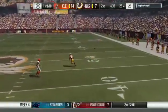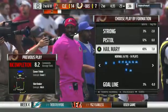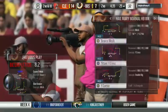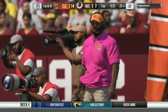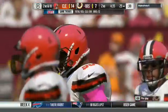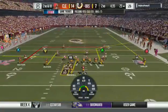Cousins, his throw incomplete. Jordan Reed was the intended target, and it'll be second and 10. It's a tried and true formula, and I don't think it'll change for as long as we play football. If someone's trying to throw the ball and you can put pressure on them and make it tough, that's only going to help your defense. Yeah, he's being hurried. He got rid of it before taking the hit, but incomplete.